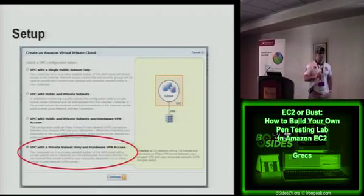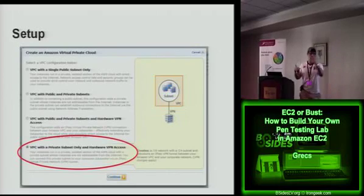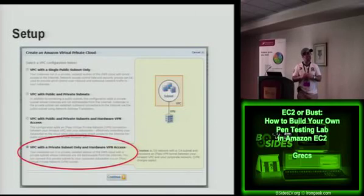Right now, recently, they have the classic, and then they have the current one. The classic is where you spin up an EC2 instance, and it's just sitting in their cloud. It's really not connected to anything. And then running an instance in a VPC, that's sort of the new version. So yeah, I forgot to mention that. Thanks for pointing that out.